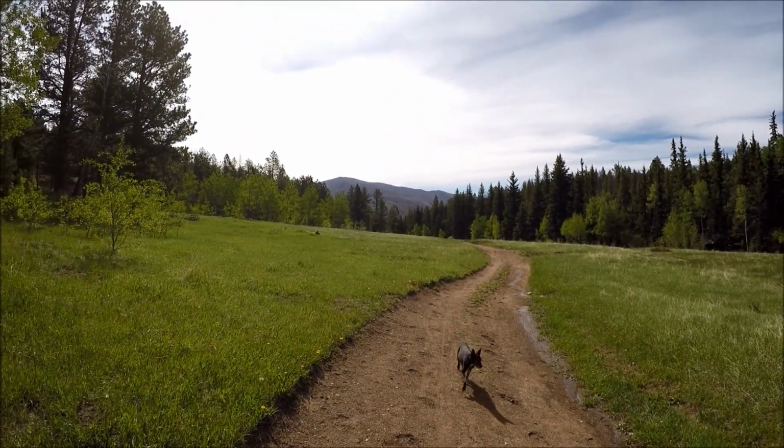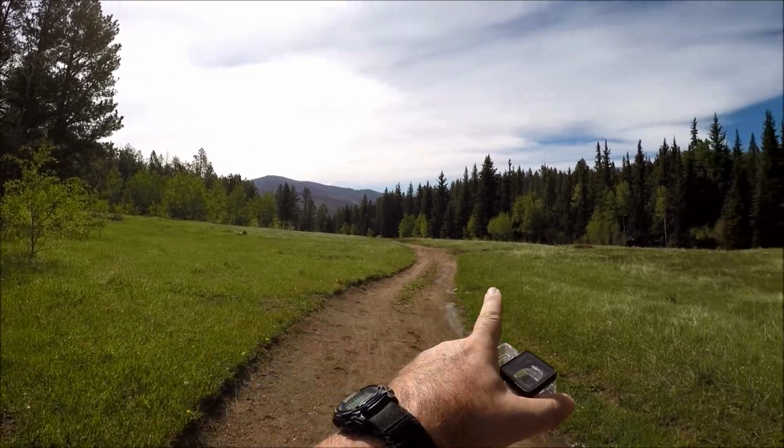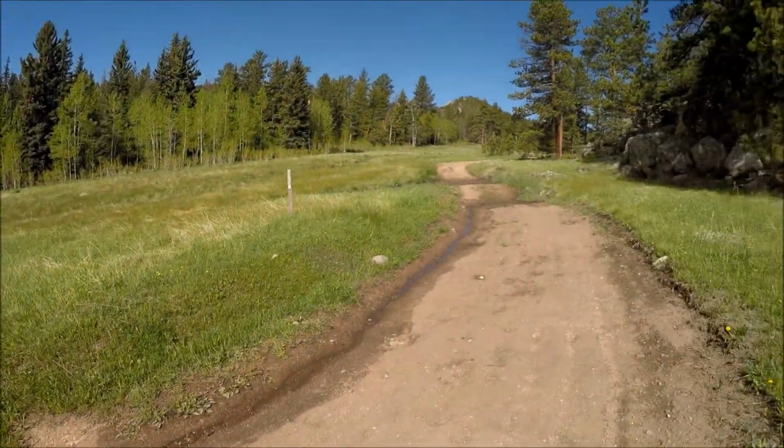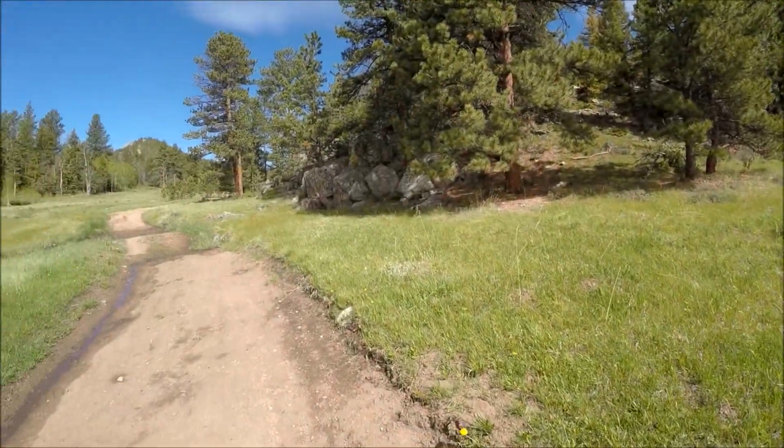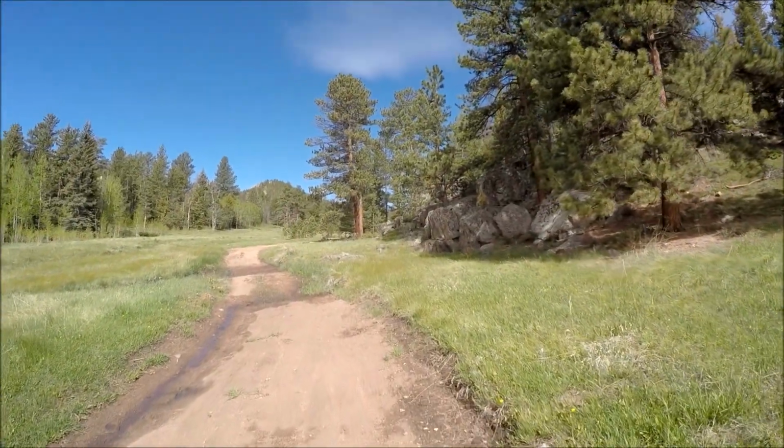Yeah, this is some of the sights already. We passed through this little meadowy area. In fact, somebody has a tent set up over there. This would be a pretty cool place to come set up camp.